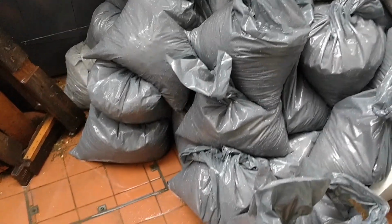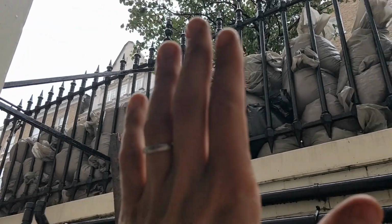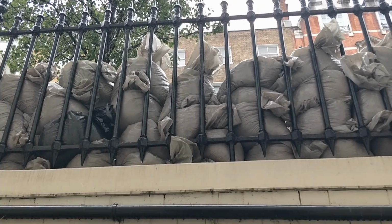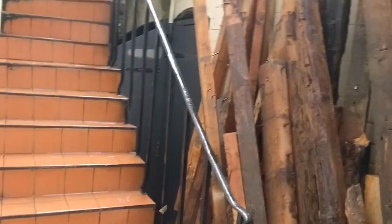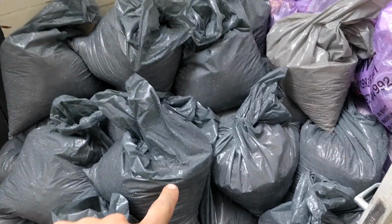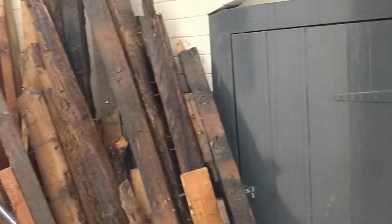Alright, we are working hard and the rain is working against us a bit. We've done another 50 bags there. We've got 50 bags up there. They're not really leaning on that, which is good, because I don't want them on that cast iron fence. They're all on the floor. I mean, they're resting on it, but they're not leaning on it, which is good. Safety first. So we've been taking them up these stairs. So all of this, 100 bags, 25 to 30 kilos each, so 2.5 to 3 tons. That's all going at 8 o'clock tomorrow morning.